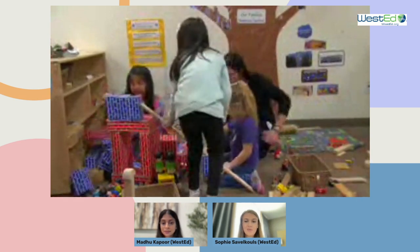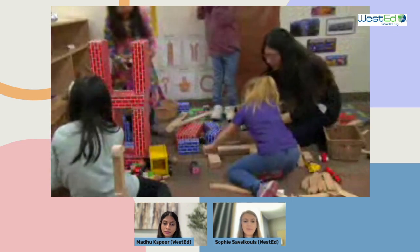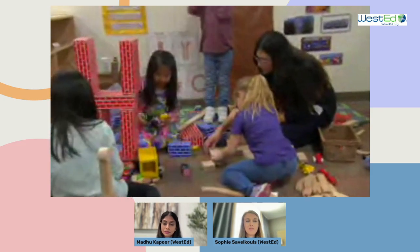The block area is a great area to incorporate math because we have the blocks of different sizes. You work geometry in there, you do spatial relationships, sizes, space. Can you fit one here, if you take one here, and just kind of expanding on that and letting them take the lead and me just following them and try to support their learning.